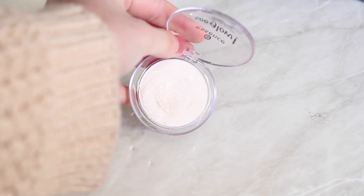I really love a cream highlight in the summertime. I just think it is so pretty, so I decided to bring along with me the Essence So Glow highlighter. This is almost on par with my Tom Ford cream highlight. I think it's just a little bit thicker, but I really love that kind of glossy look on your cheeks in the summertime. I just think it is so fitting and just looks so nice and dewy and fresh. So that's coming along with me.